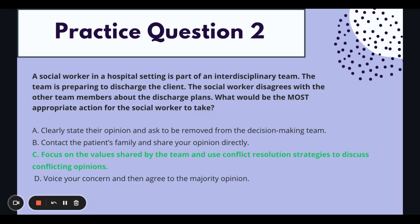Focus on the values shared by the team and use conflict resolution strategies to discuss conflicting opinions. You're really going to problem solve here. You're going to say, let's take a step back, because they might not see the biopsychosocial approach that we take, right?